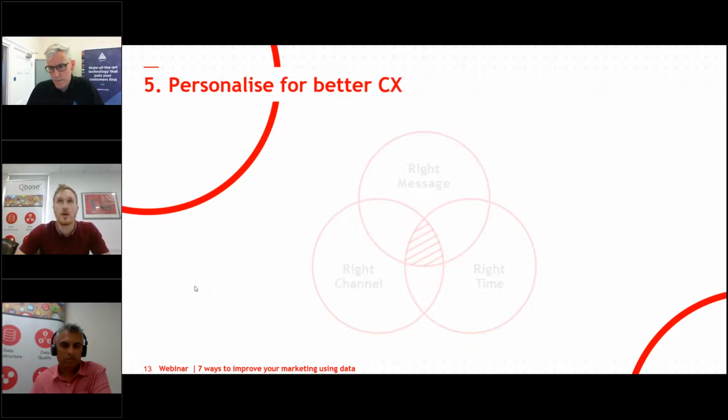Typically, we see year-long campaign plans, which are decided well in advance, and they are based on budget constraints and set volumes with targeted ROIs. But a lot of the time, this isn't delivering the right message to your customers at the right time and using the right channel. The organization is deciding when, what, and how, which of course is not good personalization.